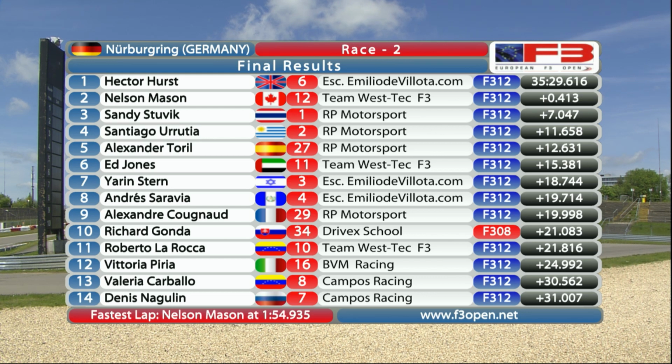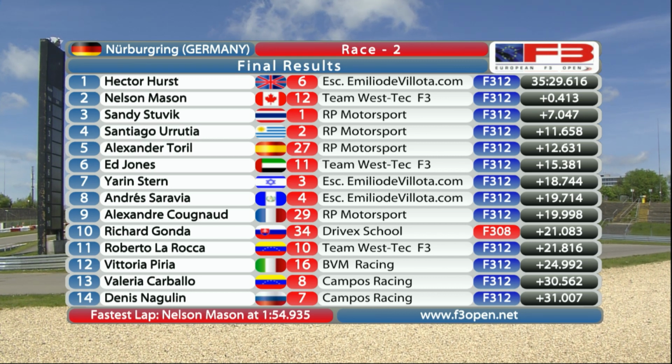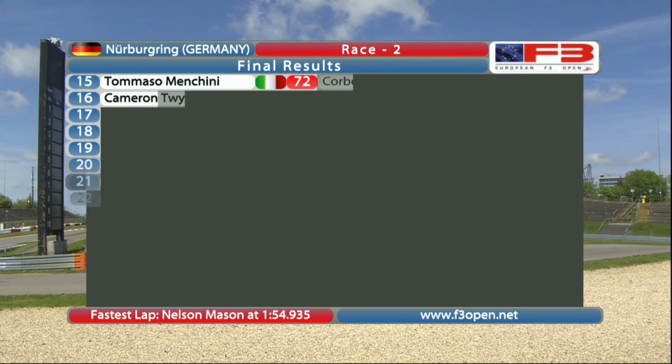Richard Gonda then wins the Copper class in 10th, having been part of that excellent fight for 7th, which was eventually claimed by Yaron Stern from Andrei Saravia and Alexandra Kugno. Roberto LaRocca just outside the top 10, and it was Vicky Piria who raced her way through the fight for 12th position, ahead of Valerio Carballo and Dennis Nagulin.